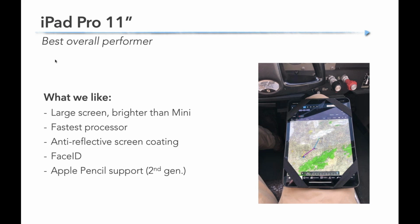What you're going to find, though, is apps start to add multitasking, like ForeFlight recently did, so that you can run two apps simultaneously, say ForeFlight and a checklist application, or ForeFlight and an E6B application. That is going to take more processor. So if you do prefer to multitask or do prefer to have two applications open simultaneously, you may want to consider one of these higher performance products.